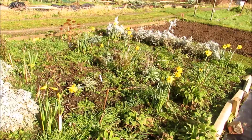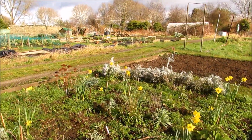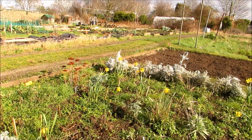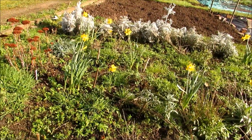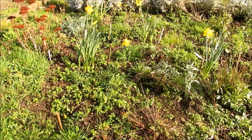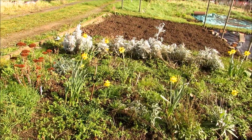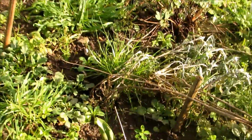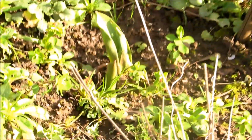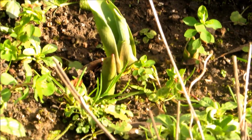The daffodils are nice because they're coming out. If you remember, I planted them late last year. And the tulips, I don't see any yet, but I think there's one poking its head through. Just focusing in on it now. Yeah, there. Just poking its head through, so that should look nice when it comes through.